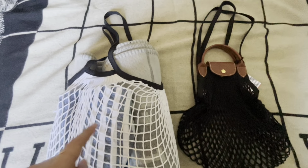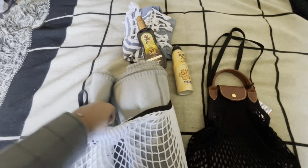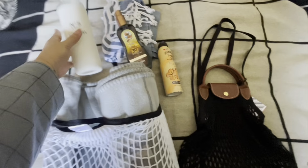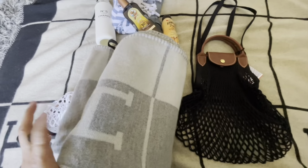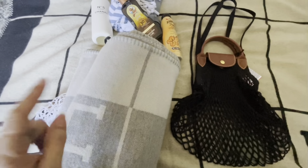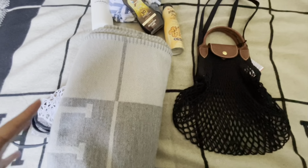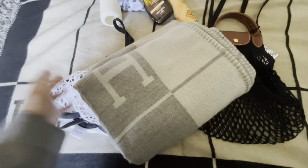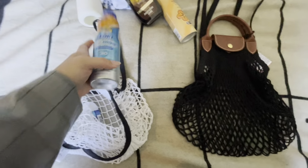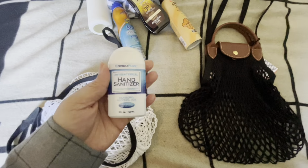So here I have a towel. I have SPF, two different SPFs. I also have my Chanel water bottle, and I have this blanket over here that I use for the beach. I did get this on Amazon, and I talked about it in a previous video. I will link them down below just because I want an Hermes one, but I know for a fact that I wouldn't use the Hermes one to go to the beach. So I think this is a good way to get the look that you want, but obviously not wreck something so expensive. So I have a third SPF and hand sanitizer.